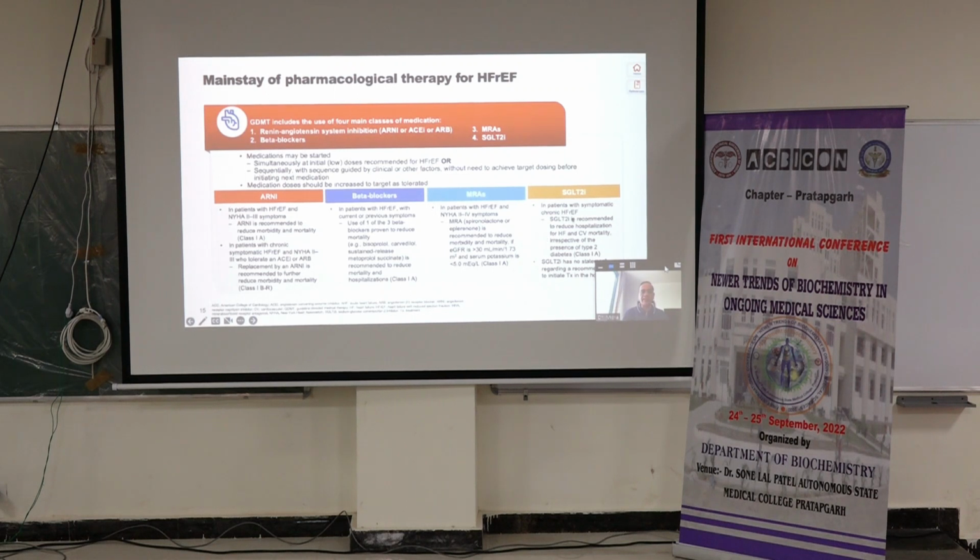And this is the recently added group, in the last 2 years only, the SGLT2 inhibitors. Sodium glucose transporter 2 inhibitors include empagliflozin and dapagliflozin, very commonly used drugs in diabetic patients. But very interestingly, it was found that in congestive cardiac failure patients with NYHA class 2 and class 3 with a reduced ejection fraction, this group has shown, irrespective of whether the patient is diabetic or not, their heart failure improved. This is class 1A.